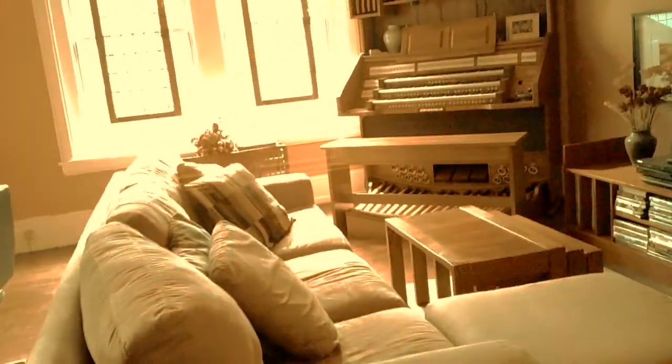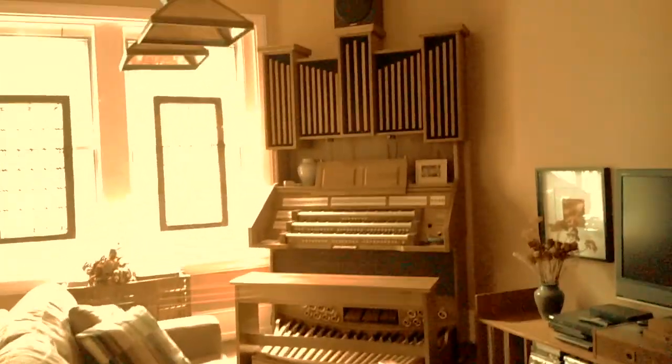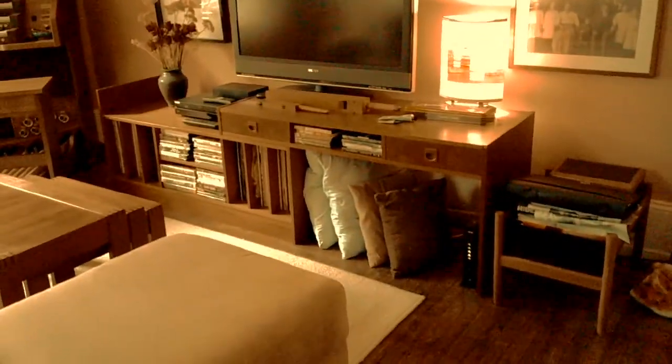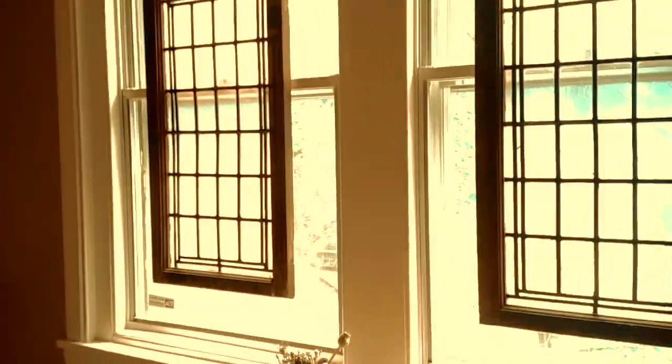And then this room, this third bedroom, is studio or den space. There's my practice instrument there, a sofa, and this is where we keep our TV. This room serves all of these functions. I should note these windows are another one of my dumpster finds.